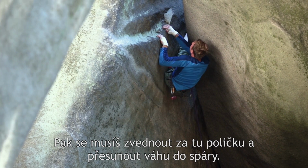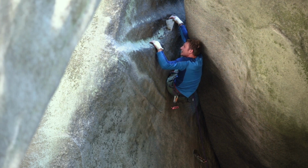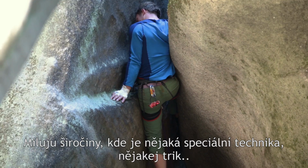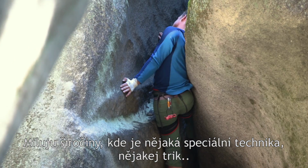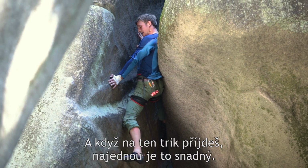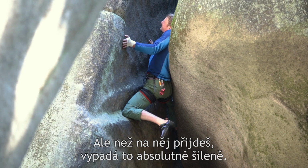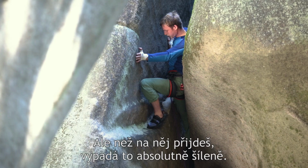You shuffle across, you get a ledge, and then you have to negotiate your way into this off-width funnel to finish. I really love those off-width routes where there's a technique or a trick to it, and once you work out the trick, it feels easy. But before you figure out the trick, it always feels absolutely desperate.